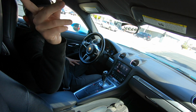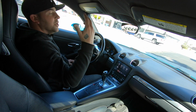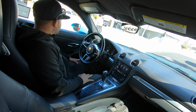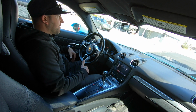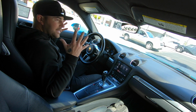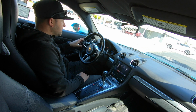And because the top doesn't need to fold down, and it goes all the way to the tail of the car, essentially, you have that whole open area behind you. So it feels a little bit more open, a little bit more airy in here. More like a 911 does, because you have the back seat and the bigger windows in the back. Where in the Boxster, you feel kind of encapsulated in the car. Obviously, that's with the top up, not top down.